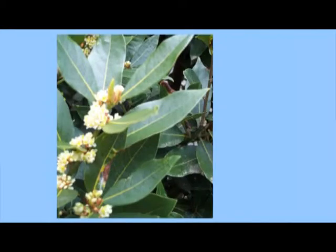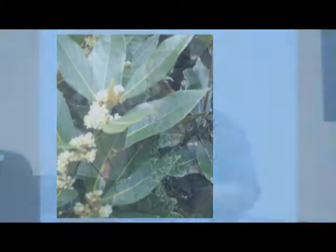And they get little tiny creamy yellow flowers on them, and you'll find little tiny cherry type things, and sometimes they'll germinate and sometimes not. I had that tree for over 20 years, and I only had a couple of seeds germinate.